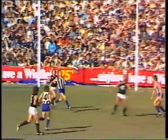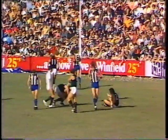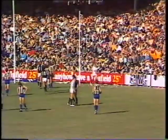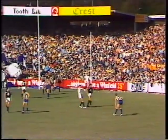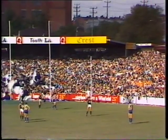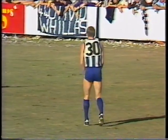Right up there towards the Reeves coming out, flying high. Got his hands, but he's got the mark. A beautiful mark. Reeves already kicked one goal up to this stage of the match, and a good chance for number 2 because he's only about 35 metres out. You can see the goals there in the background on a slight angle, but not a difficult shot really.